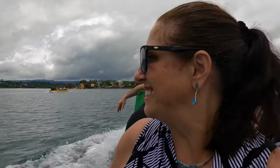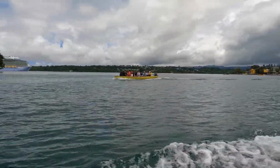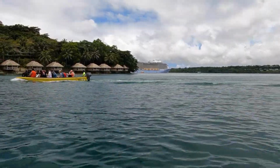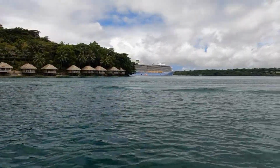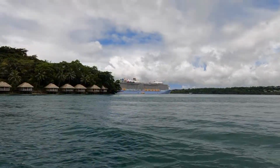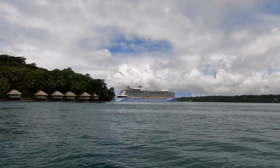Don't know what there is around the other side. Oh, and there's the water taxi going back, and there is the Quantum of the Seas. There's a little bit of noise. I'll just grab a little bit of this, and hopefully I can do something with the sound and take that background sound out a little bit.